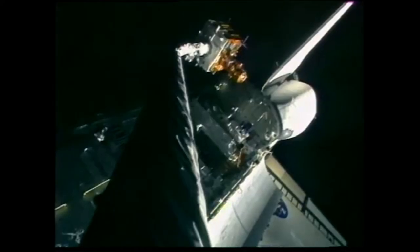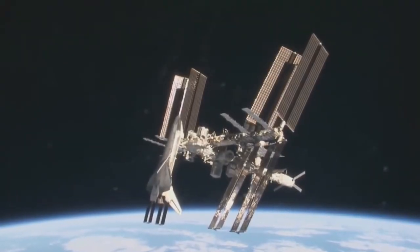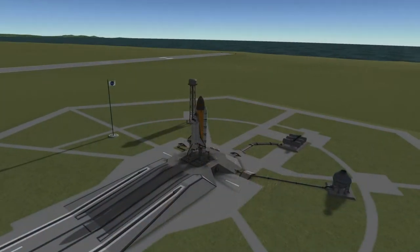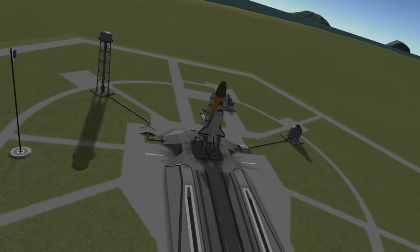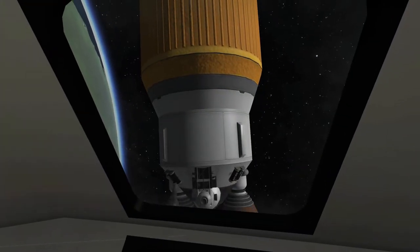They conducted science experiments, deployed and fixed the Hubble Space Telescope, and helped to build the International Space Station, which is in healthy operation still. Using Kerbal Space Program, we'll take a deep dive into each mission, looking at the crew, payload, and mission objectives. Join us on this walk through history. And hey, you just might learn something.